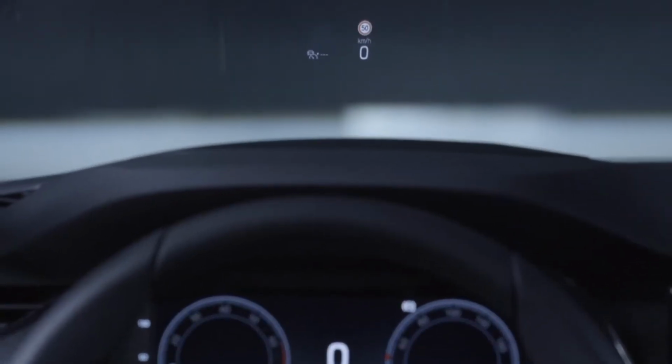Another new highlight in the car is for sure the new head-up display, which really provides you with all the information you want, and you can configure it so that it is only showing what you really want to see.